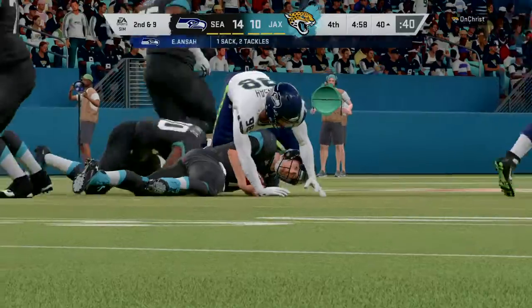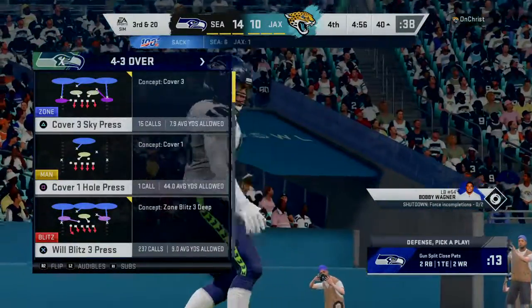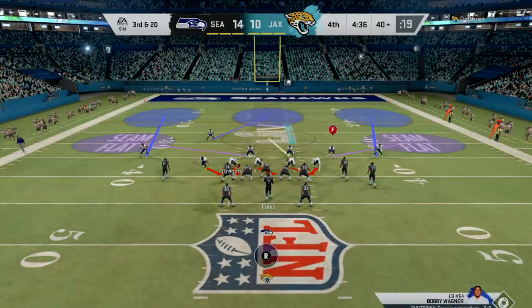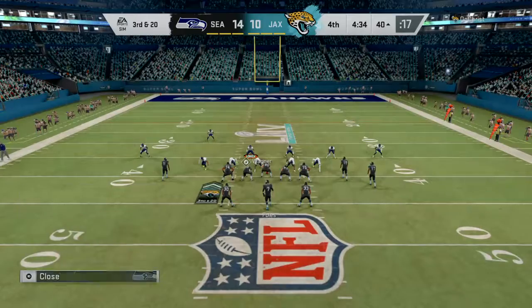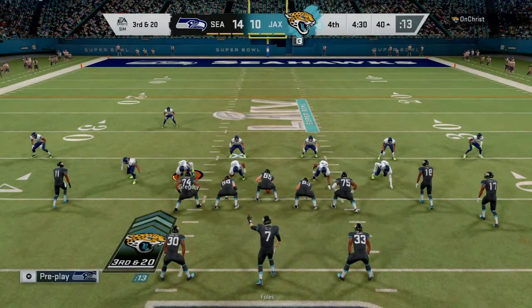And down he goes. They sack him back right around the 41-yard line. That's Ziggy Ansah, the number 5 pick in 2013, credited with a sack. Well, Foles and the Jags now have to deal with a third and long after that sack.